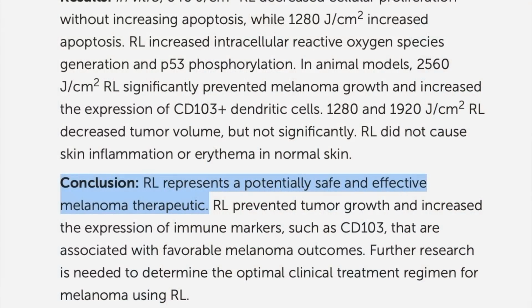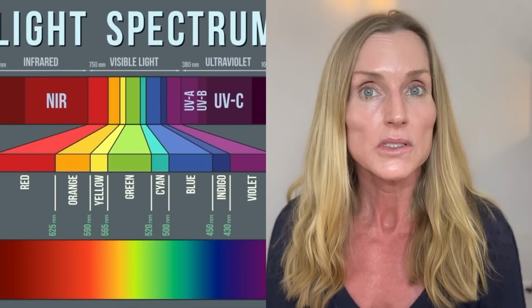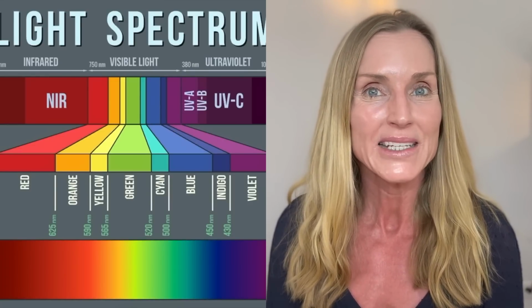Therefore, LED light therapy is not just beneficial for cosmetic purposes, such as to increase collagen and reduce lines and wrinkles, but also for acne, hair growth, wound healing, certain skin cancers, injury recovery, and just to increase mitochondrial health in general.